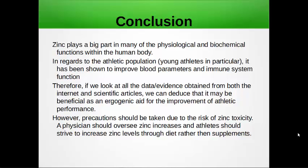Overall, I found this project to be very interesting, and I learned a ton. And that concludes my presentation.